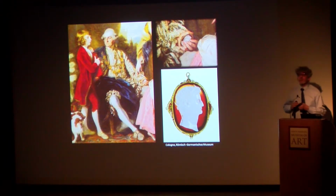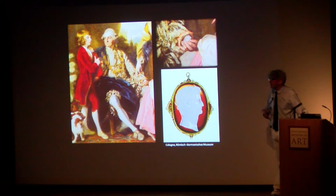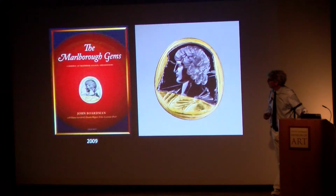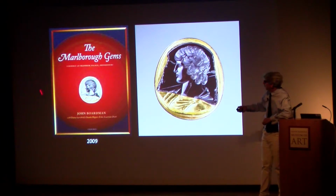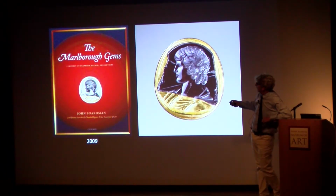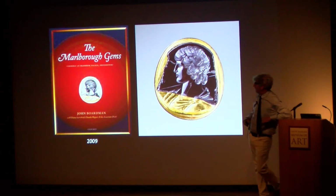The Marlborough collection was dispersed, but in the early 2000s, Sir John Boardman at Oxford, who is one of the great scholars of ancient gems, worked to reconstitute the collection and published a book that's on your handouts on the Marlborough gems, many of which go back to earlier collections of the Dukes of Arundel or the Gonzaga in Mantua.